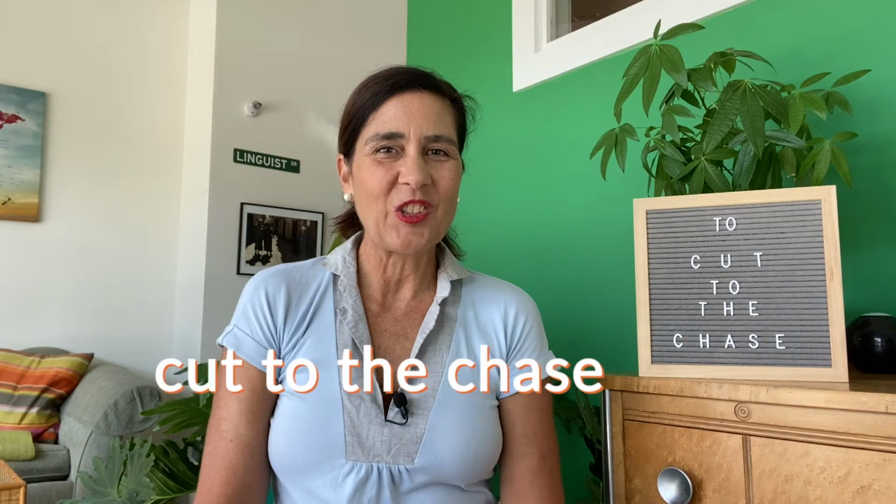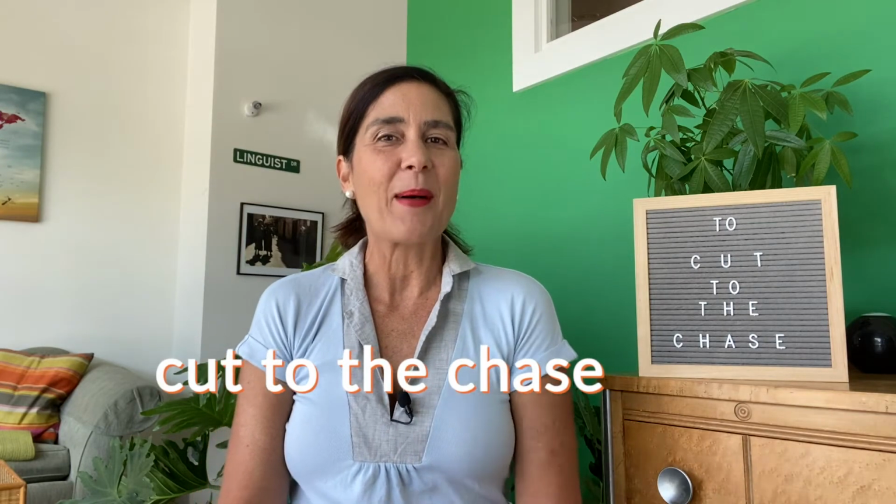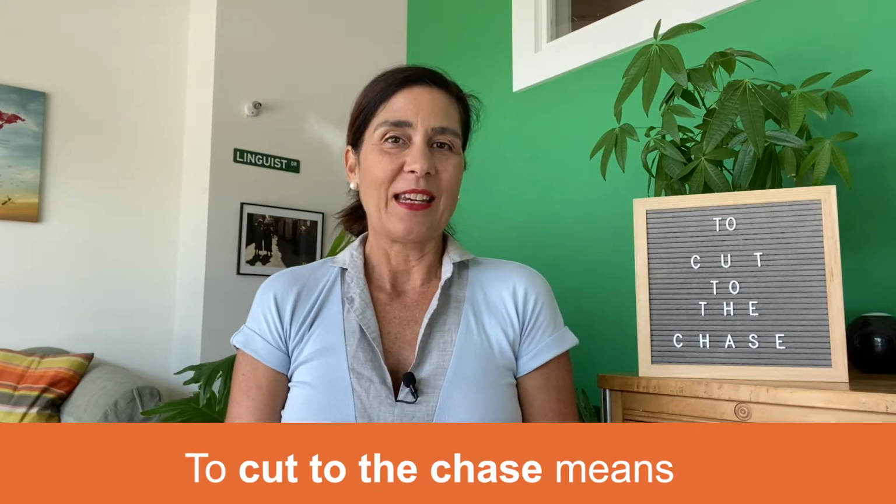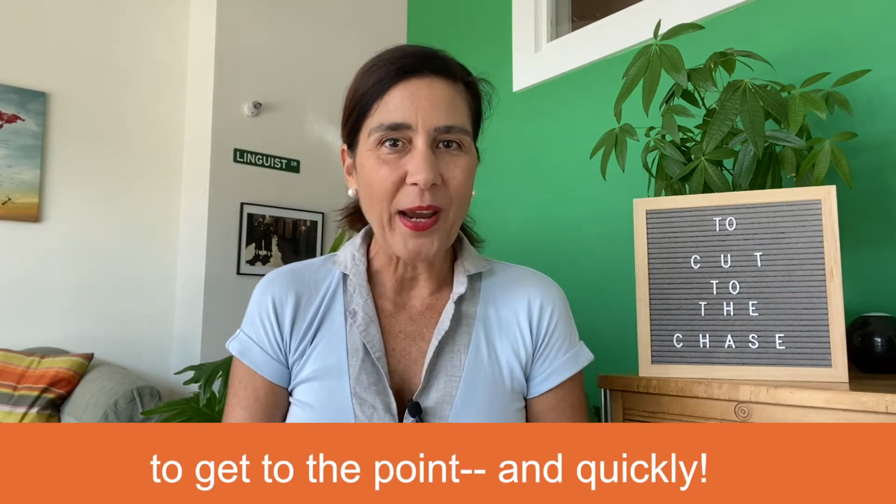Our idiomatic expression for today is to cut to the chase. And I'm going to do just that by jumping ahead to the definition. To cut to the chase means to get to the point and quickly. It means to skip over all the long explanations, the digressions, the boring parts, to get to the meaty part of the argument, to get to your conclusion, to get to the excitement, to get to the part everyone's been waiting for who's listening to you, right?